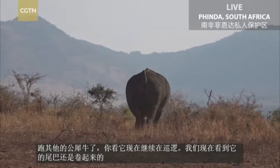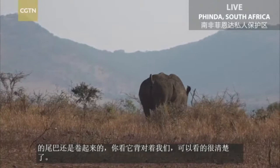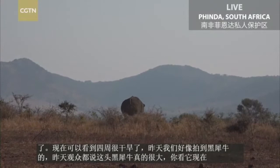He's caked in mud as well, maybe from yesterday. It's all quite dry now, but yesterday he found himself in a bit of a wallow. Everyone is commenting on how big this particular bull is. He is massive, probably in his prime, and still on ice. He's relaxed a little bit, and that tail's going back to normal. We might just see a little bit of a spray every so often if he is spraying bushes as he goes along.